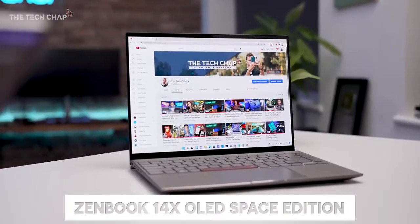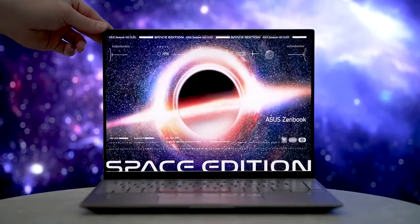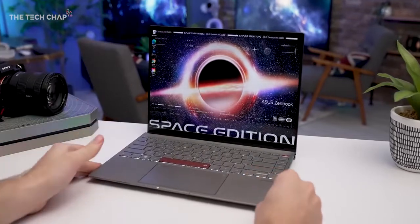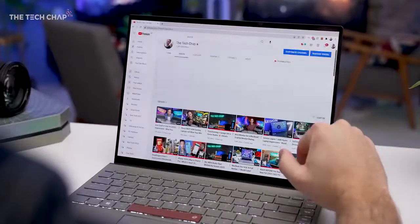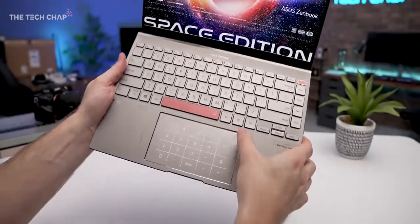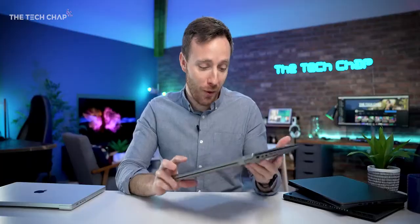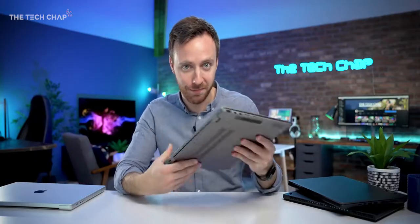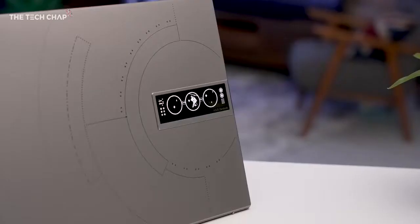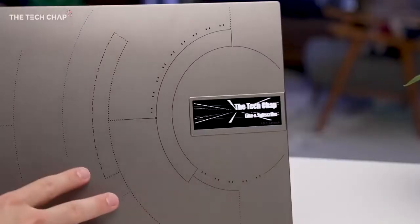I mean these guys just make a lot of very good laptops, this ZenBook 14X OLED Space Edition is figuratively out of this world. So it actually shares many of the same specs as the standard ZenBook 14X OLED, but with a really unique and actually more durable design inspired by space and also the old Russian Mir space station, which actually had an Asus laptop on board for a while, although hopefully this doesn't end up crashing and burning into our atmosphere. There's also this really cool 3.5-inch monochrome OLED screen on the back, which you can customize or just use to look at the time and battery life.